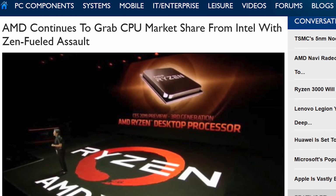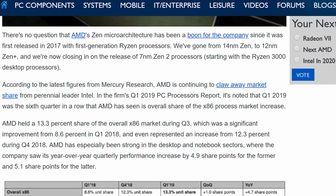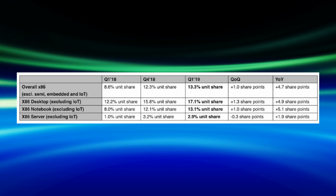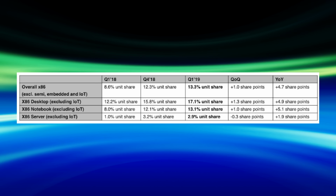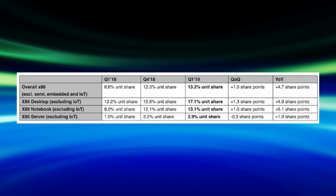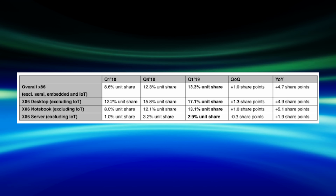But CPU stuff, they've just kind of been on the back leg, and that has also been confirmed thanks to a study from Mercury Research showing that AMD is still just clawing market share away from Intel, coming in Q1 2019 with 13.3% of the overall x86 market, which is a 1% increase from Q4 of 2018 and a near 5% increase from Q1 of 2018. So there's been some massive improvement, nearly 5% in overall x86, especially in desktop. It's more like 4.9%. In notebook, they've gained 5.1%.